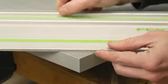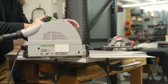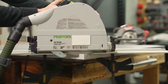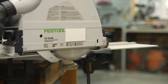Marked my line, and I'm going to remove the bulk of this with my track saw. If you have good carbide blades, you can cut aluminum with it. I'm not trying to cut up to my line at this point, just remove the bulk of it. I was a little bit nervous using the track saw here, but I made some slow and shallow cuts, eventually getting pretty close to the line.